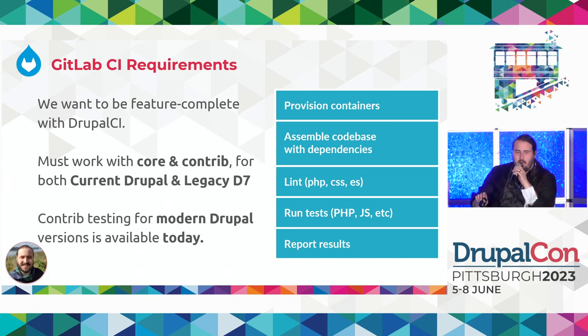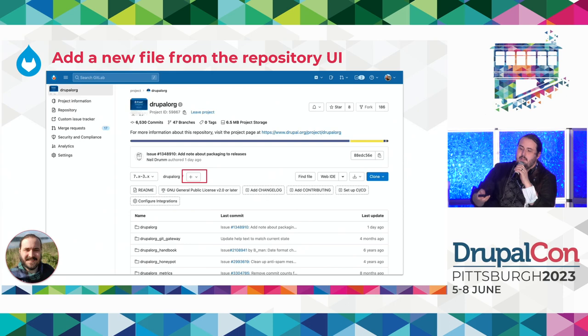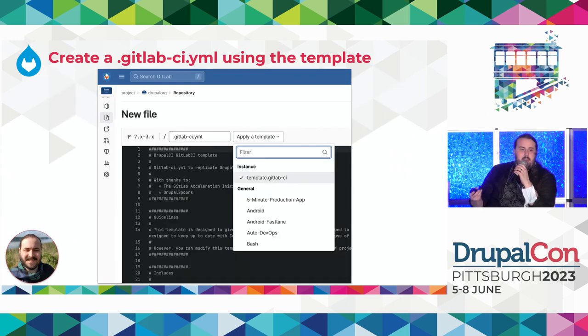It's enabled for every project on Drupal.org. There is a template that we are providing that you can find by going first to the source code link on the main page of your project, going to the add file UI in the repository browser, typing in the name .gitlab-ci.yml, and you'll be presented with a list of templates. The one right at the top, template.gitlab-ci, automatically configures GitLab CI for you, following all the patterns that you're used to from Drupal CI.